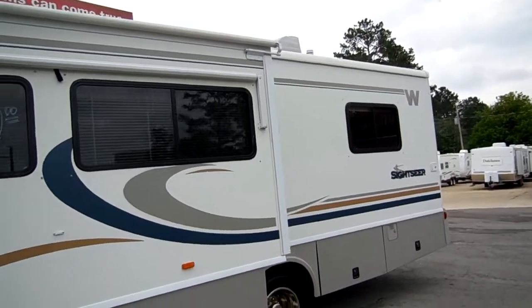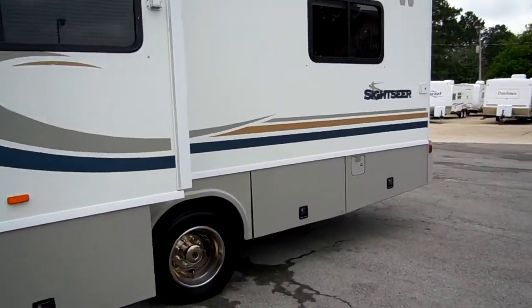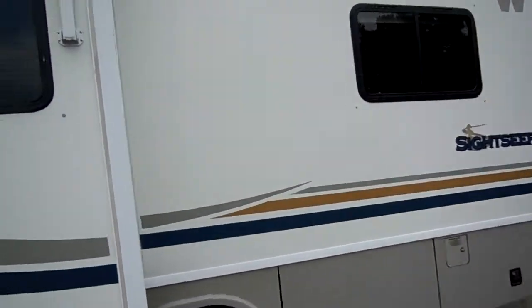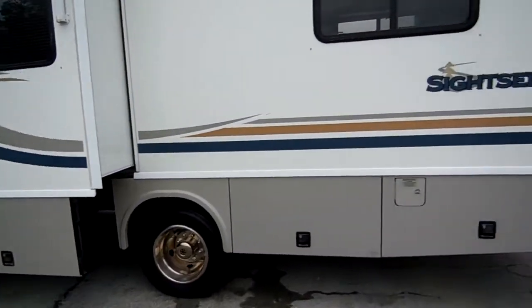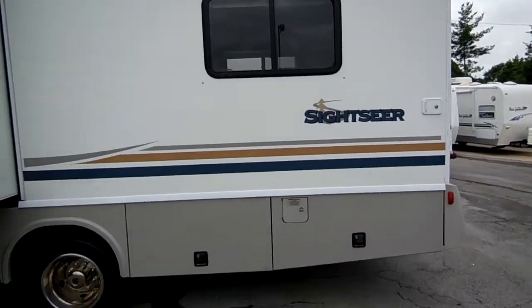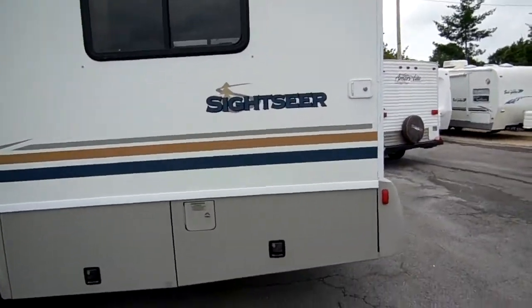All fiberglass roof. That's exclusive to Winnebago products. You've got the awning topper. You've got the AlumiGuard window awning. Full basement storage. It's got an Onan 4 kW generator. Very low hours. It runs great.